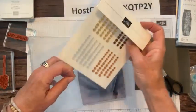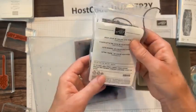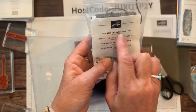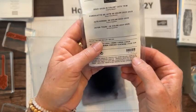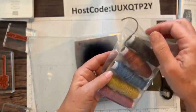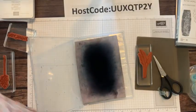The other thing, if you're thinking about the twine or the trim, the jute trim, these are all of our In Colors. So this is called the 2023-2025 In Color Jute Trim, and it is item code 161637.